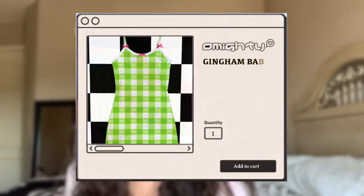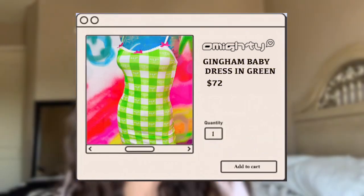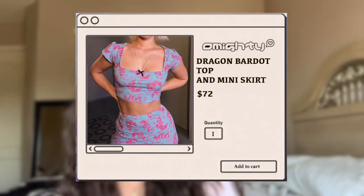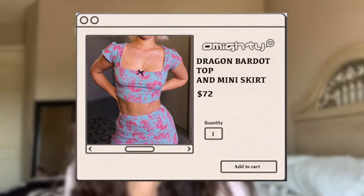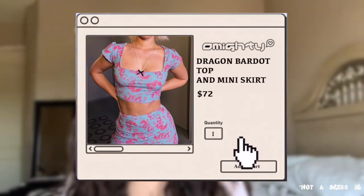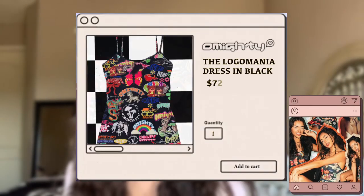And here are some of them. The first one is this gingham baby dress in green. The dress costs $72 and is from Almighty. Next one is this one. Here Nailea is wearing a 2-piece top, something we see Olivia Rodrigo wear pretty often. This is very 2000s and the dress is from Almighty. The next dress that Nailea wore from Almighty is this one, the Logo Mania dress. The dress costs $72 exactly.